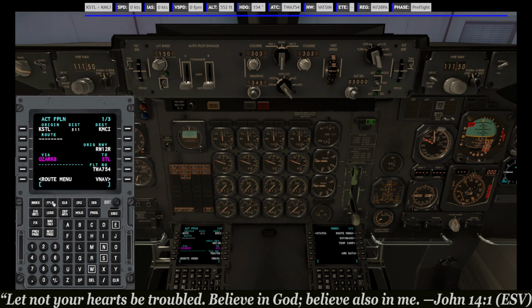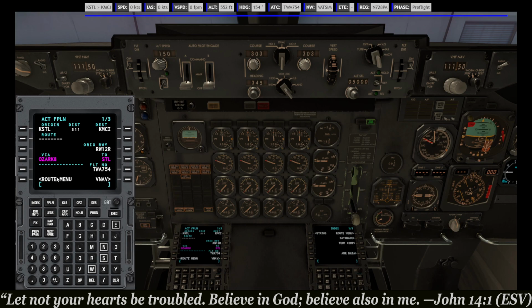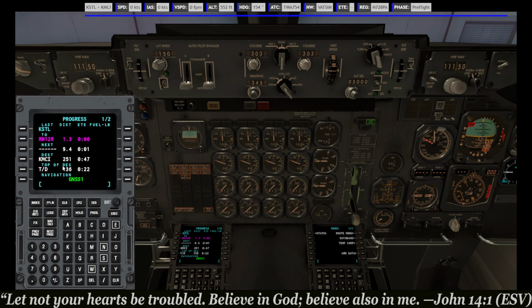All right, so the leg part is looking good. That's the biggest thing we wanted to make sure. Go to VNAV next. Actually, let's go back to F-Plan, click Execute to be safe. Now let's come up here next. Like I said, we're going to try for 31,000. No promises, folks. And we'll go to progress. 100, see what I mean? 136 miles, folks. I'm sorry, correction, 250 miles.